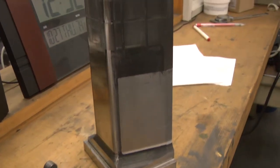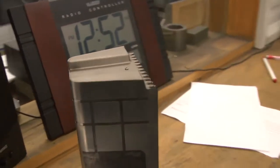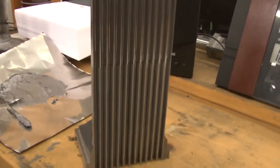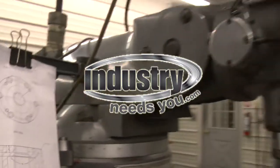My future career plans are either to stay here and go on full-time, or maybe there's other factories around here that do the same thing, and it's something I'd like to stay in. It's a good career to follow.